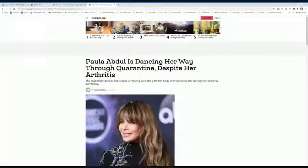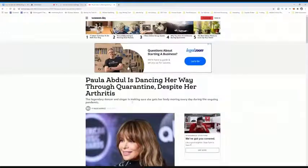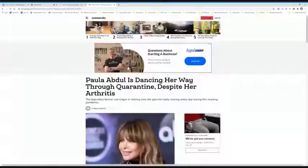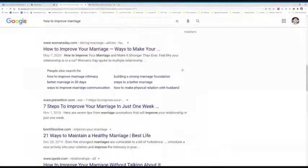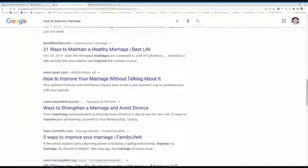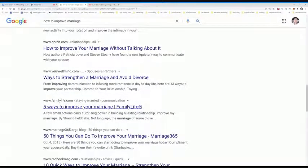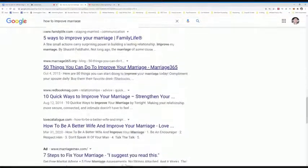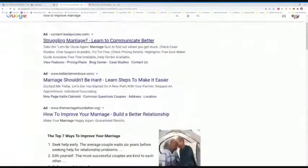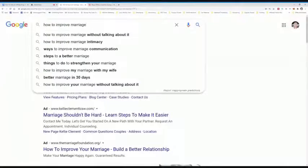This is a post about Paula Abdul, and then you've got more posts at the top. You can tell by the feel of it that this has a corporate feel. You can usually look at the website name too, like Best Life Online, prevention.com, Oprah.com, of course, which is an authority site, familylife.com, Redbook Mag.